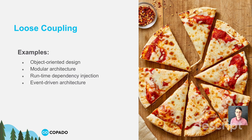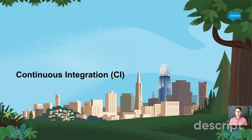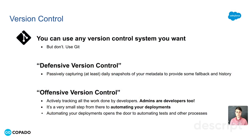That makes everything a lot more flexible, partly because it enables different teams to move at different speeds. So if you can break the system apart, then you can limit what's called the blast radius, right? If you do have a failure or an issue, you know exactly what it's impacting. So architecture is really where it all begins. And then you get into these concepts like continuous integration. So what is this? What's continuous integration?